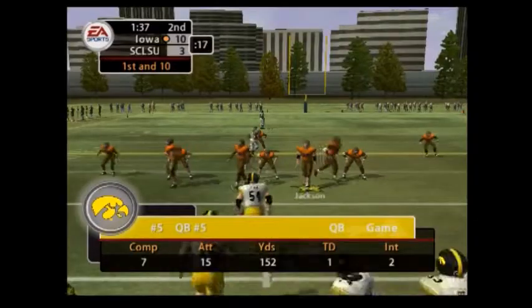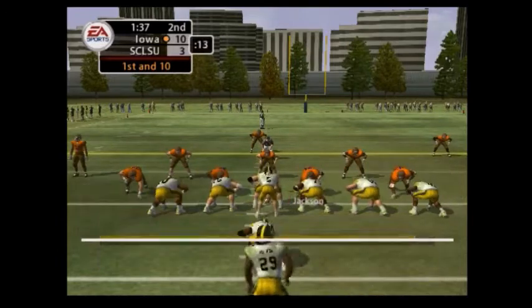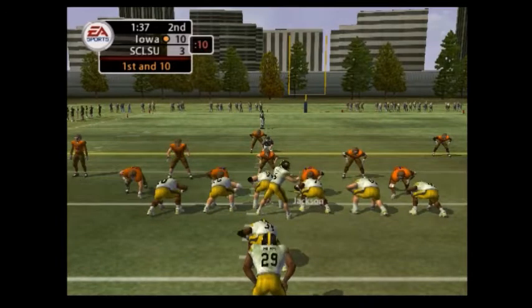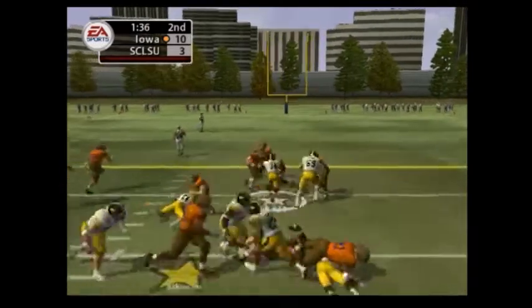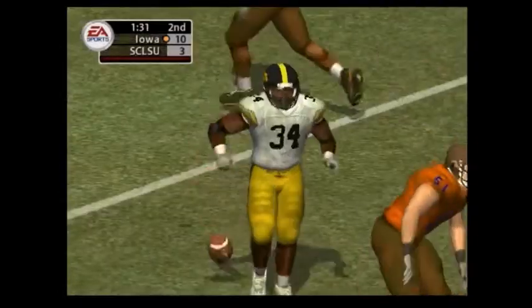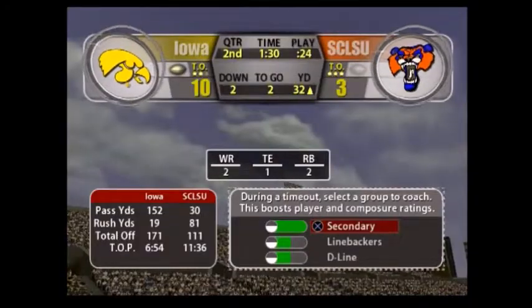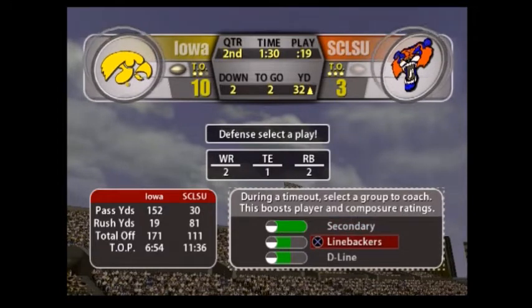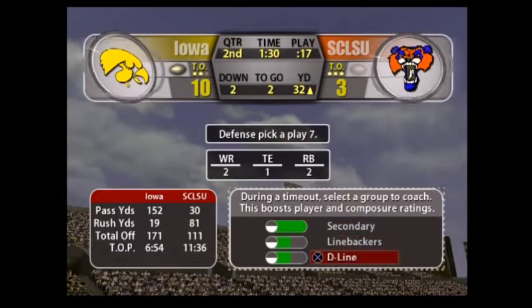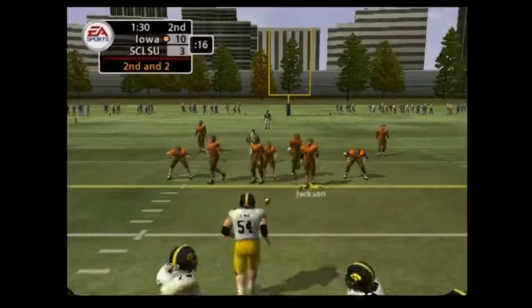It's first and 10. Ball on the 40-yard line. I formation here. Jets that one. Bolden with a takedown. About 8 yards there. Iowa calls a timeout. The offense calls a timeout. Second and 2. Ball on the 32.